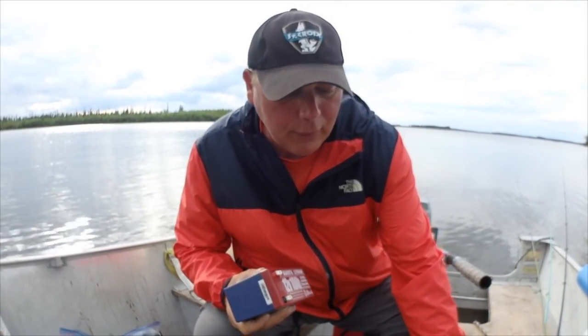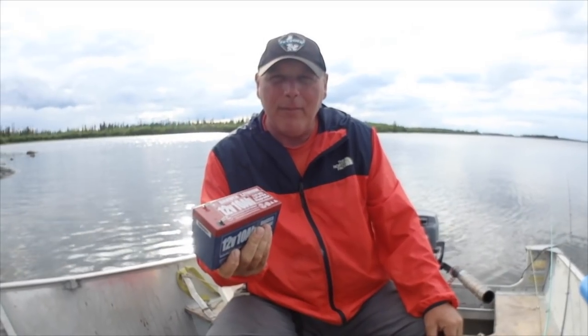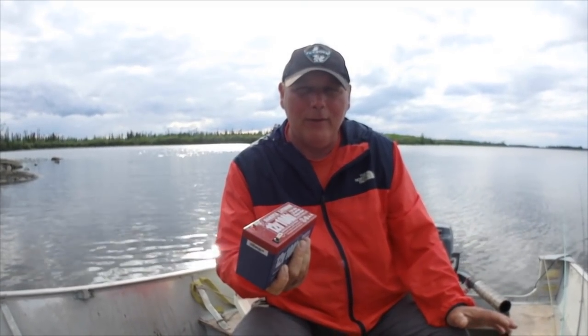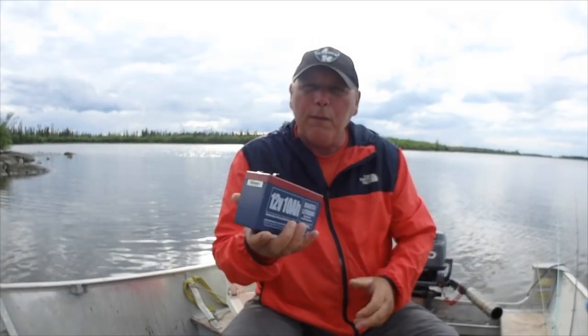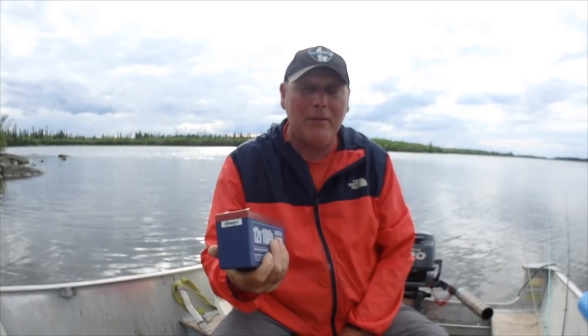This particular unit here is a Humminbird Helix, and it's got color, a big screen, and GPS. It sucks up a lot of juice, way more than the usual portable fish finder that I bring. And this lithium battery lasted twice as long as the normal lead acid battery that I use. They're one-fifth the weight of the lead acid battery. So for fly-in trips, it's a massive weight savings.